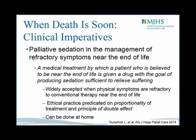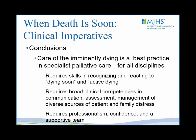So what I've tried to talk to you about today is the situation in which patients with life-limiting illness are approaching death and the clinical imperatives that arise for specialists in palliative care. The care of the imminently dying patient should be viewed as a best practice in specialist palliative care, and this relates to every discipline. It requires skills in recognizing and reacting to the processes that are occurring that alert us that the patient may be dying soon, in days or a week or so, or actively dying in hours to a day or so.